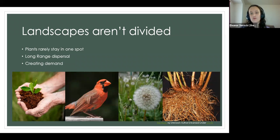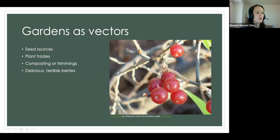And then lastly, if we plant something in our yards, the likelihood is that if it's a very pretty plant, we could be creating demand, right? So if someone is driving along and they see that beautiful fall color from a burning bush, well, someone else might go out and buy a burning bush because it looks so lovely. But unfortunately, that's just putting more of that invasive species on the landscape. So the likelihood is that your garden can certainly be a vector. It can have these tasty, tasty autumn olive berries, right, on our property that birds are going to come and eat and happily move elsewhere.